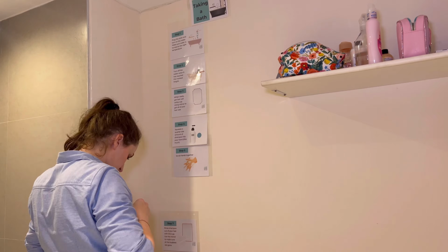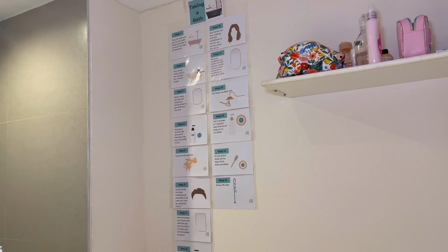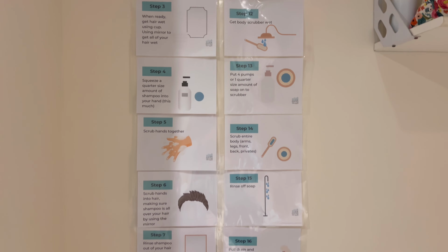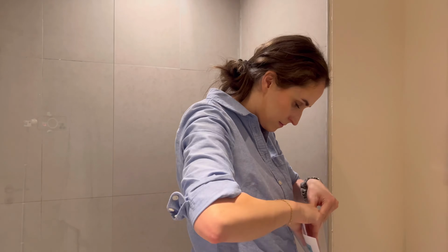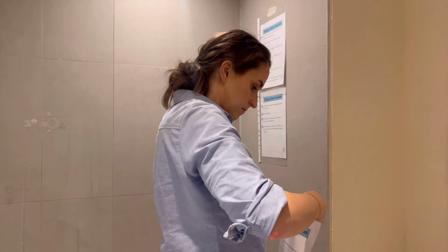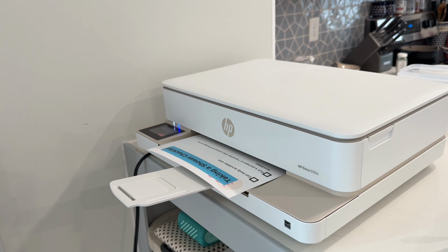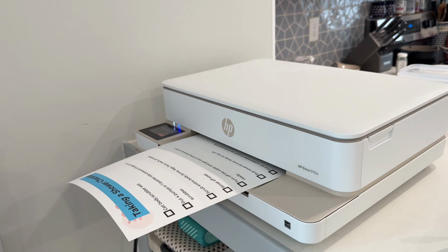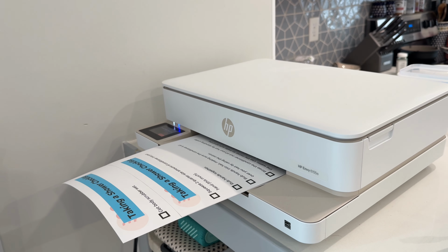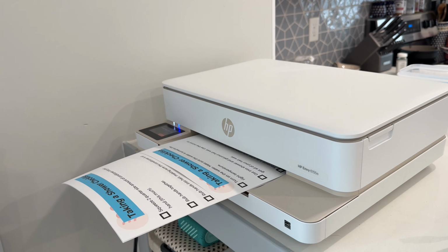Just as a refresher, this is what I did in Argentina. Once I created everything, I printed out the steps and I found these single plastic sheets that I was able to put each of the steps in. I put those on the wall, just taped them up using masking tape, and then in the actual shower, I put the checklist with the steps so that she knew exactly what she needed to do to take a bath. So when we came back to the US and she wanted to take showers and we were having trouble with doing all the steps, I asked her, do you want the checklist or do you want all the steps with the pictures like we did with the bath?